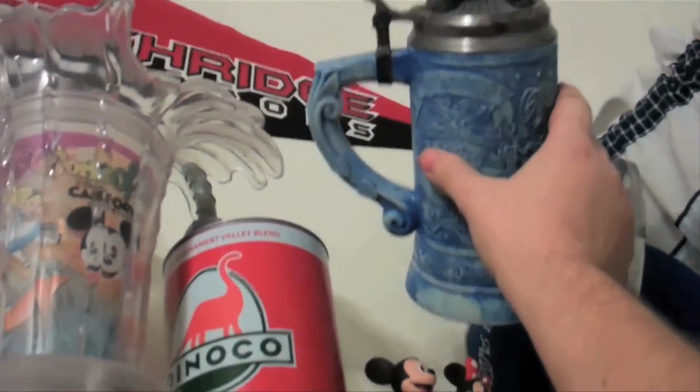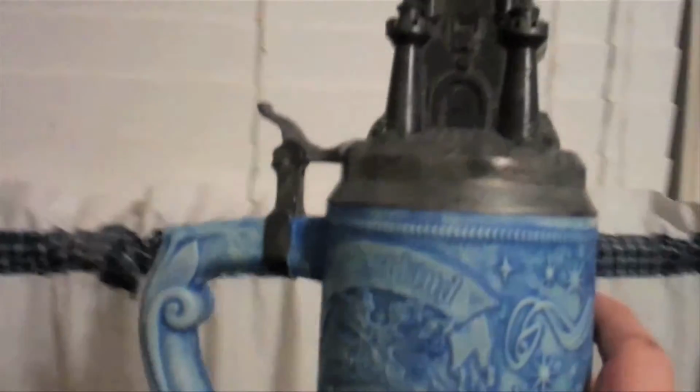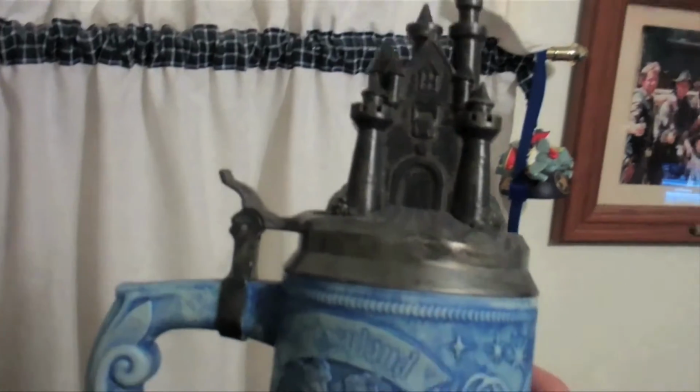Now, moving on to this souvenir cup. This was actually supposed to be featured in an episode of Mealtime at Disneyland. However, I lost the footage. The problem is that the SD card that I plug into my GoPro broke in half.